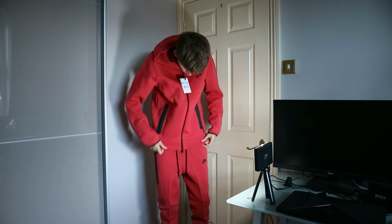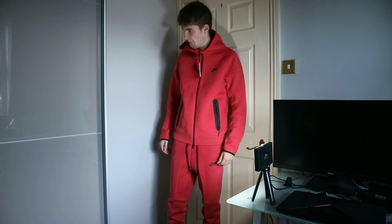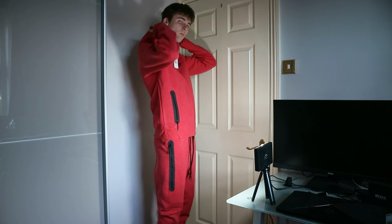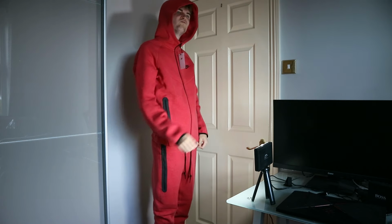But you see, I got this tech a while ago, and at the time I was really happy with it. The bottoms fit me perfectly. However, like I did say in my review video, the hoodie was quite baggy on the arms and on the hood, which I didn't like. So if I am going to buy another piece from the new season stock, it's probably just going to be the bottoms. I don't like the baggy fit of the hoodie.